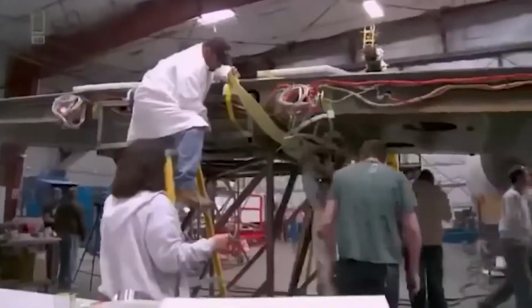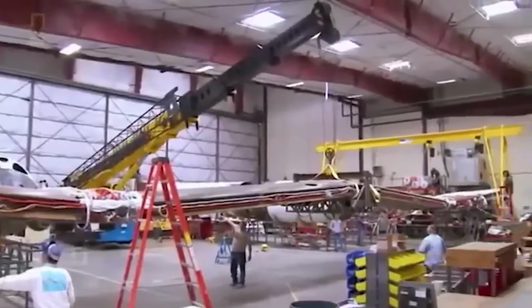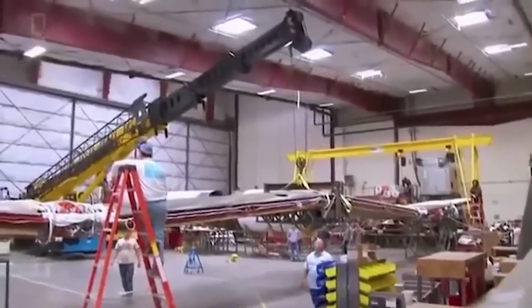Today, they're installing the wing on its 2 fuselages. A major milestone for the program. It's 140 feet span, and it's a continuous one-piece wing from tip to tip. So it pretty much fills this room minus about 10 feet on each end.